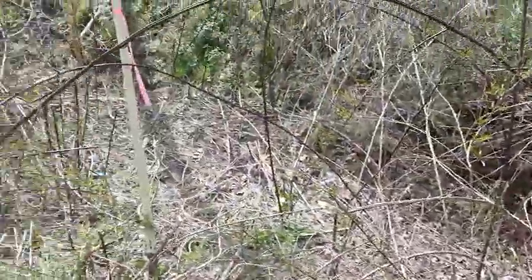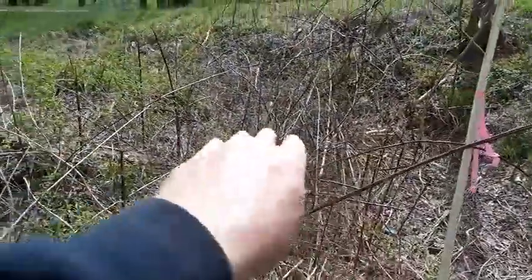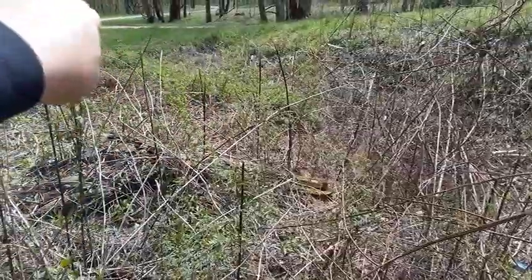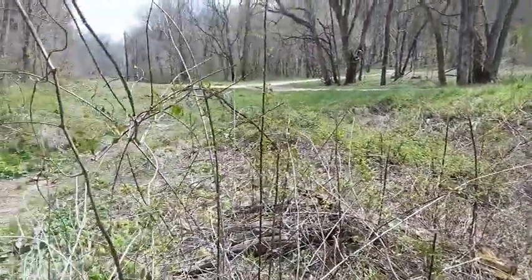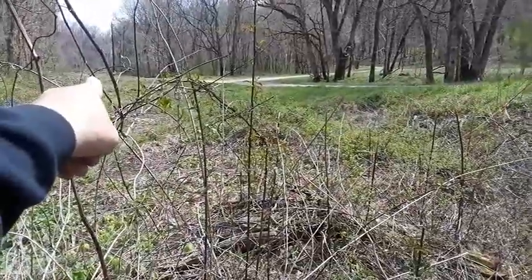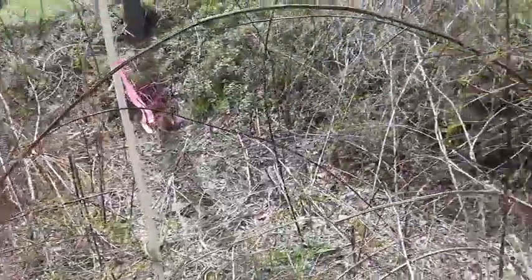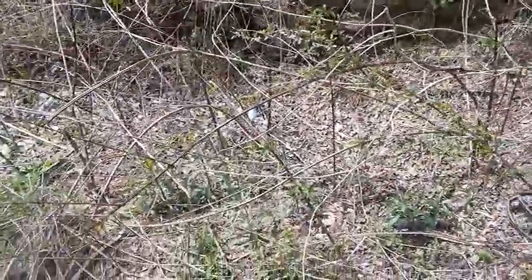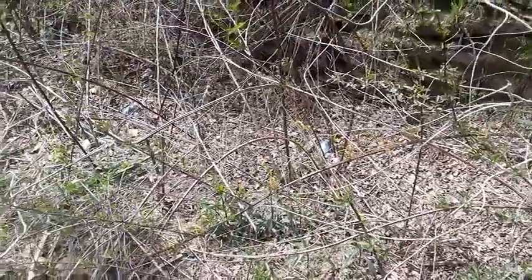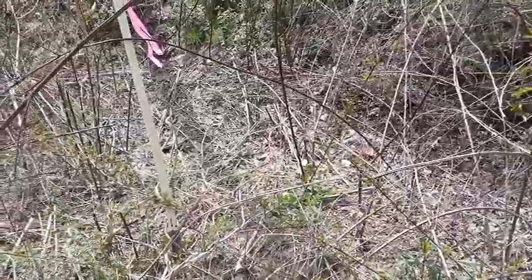This could have been part of a little creek system. It does kind of go down. Maybe it went back to the main creek down there. I don't know. Could have been a little brook. If so, that means people were around here. And you can tell they were modern times, because there's cans all over the place.